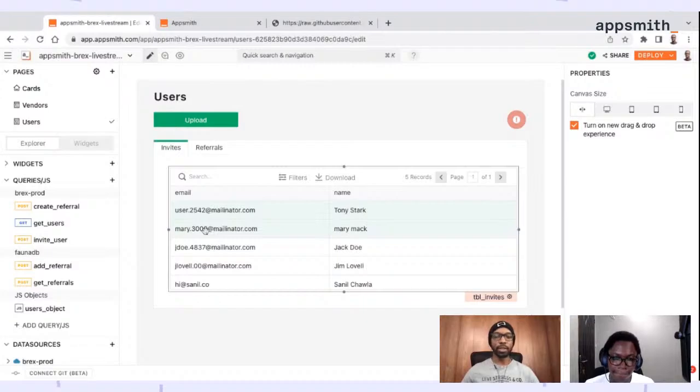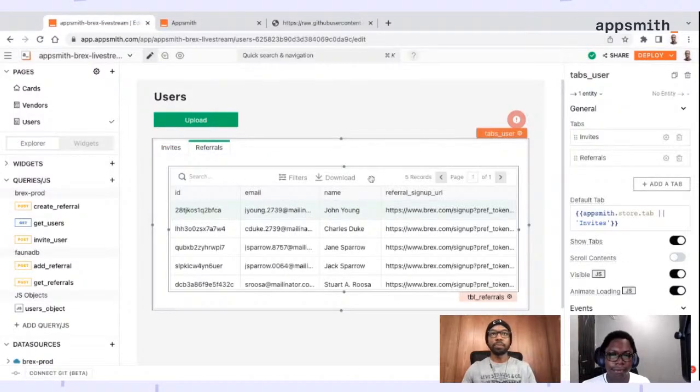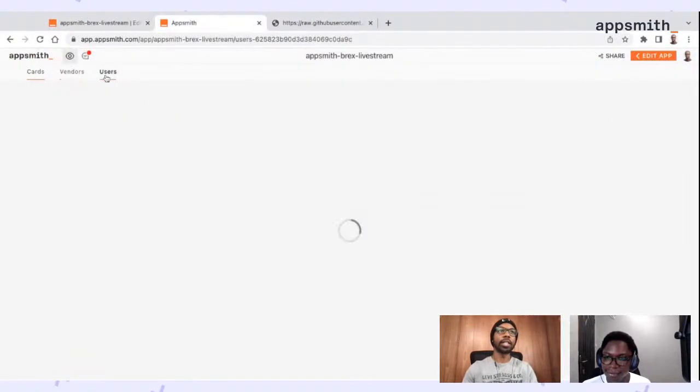That's inviting someone to join my Brex account that's already set up if I send them an invite. And the second thing about invites is that there are many different role types, but with this endpoint that creates invites, it will invite everyone as an employee. But when we talk about referrals, these are when you want someone to sign up for their own Brex account. So they would click their link and it would still have lots of things to fill out. I can show you an example of what that looks like here.